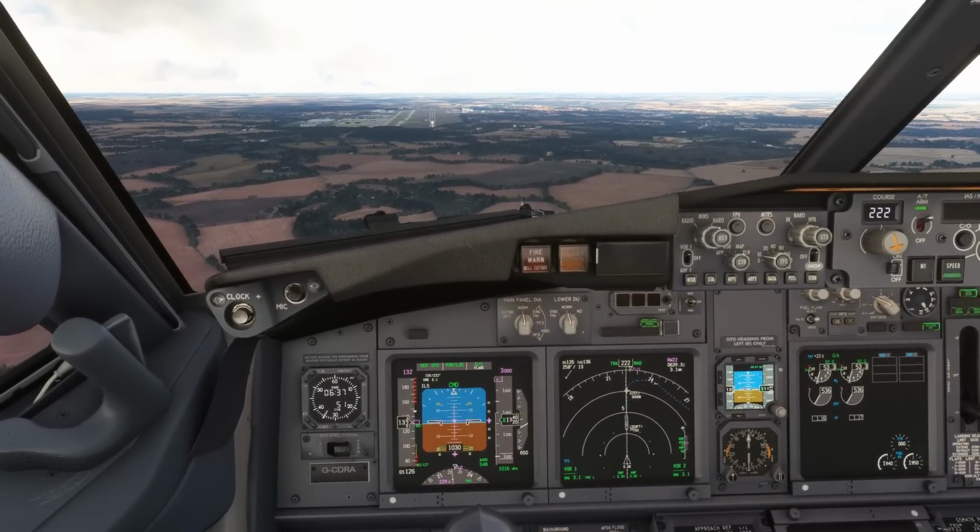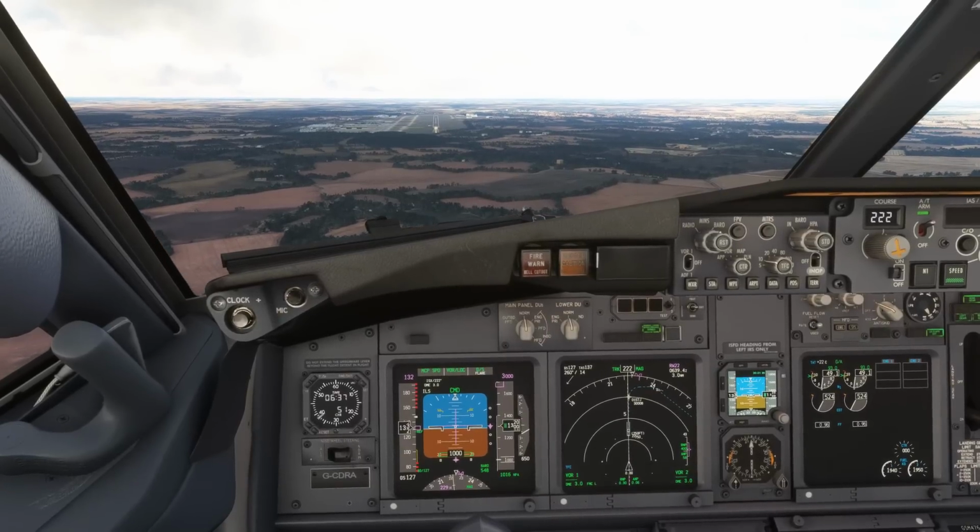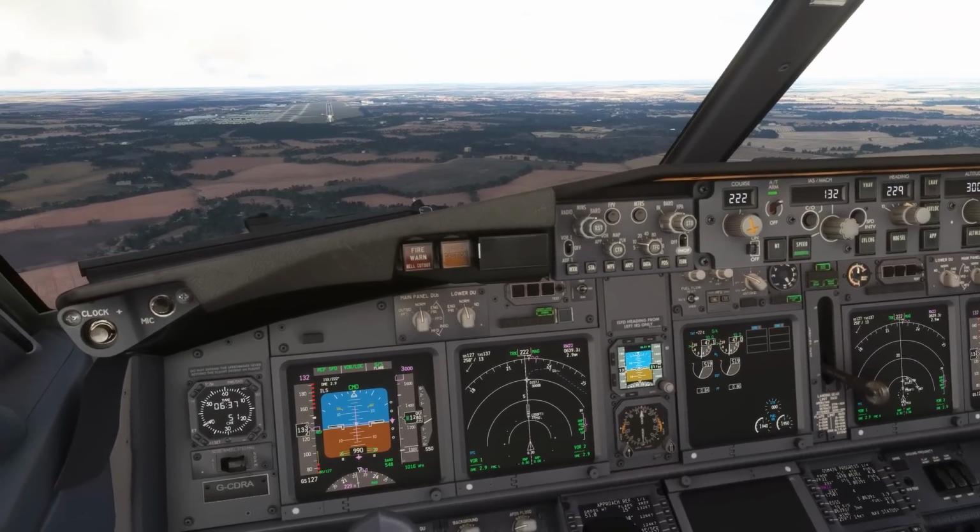Get on the speed, just coming up on 1,000 feet. 1,000. That's checked, we are stable.